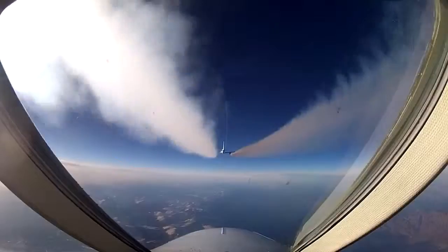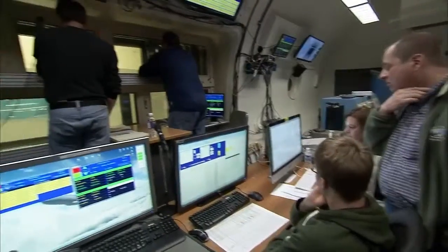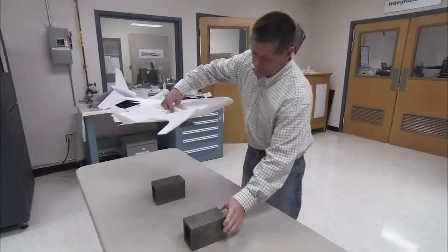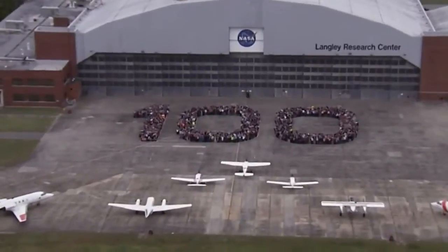I fly airplanes to improve aviation technology and climate science. I test wind tunnel models at NASA Langley to design planes that are quieter, more fuel efficient, and produce fewer emissions. At NASA Langley, I develop environmentally friendly electric aircraft that are going to transform aviation.